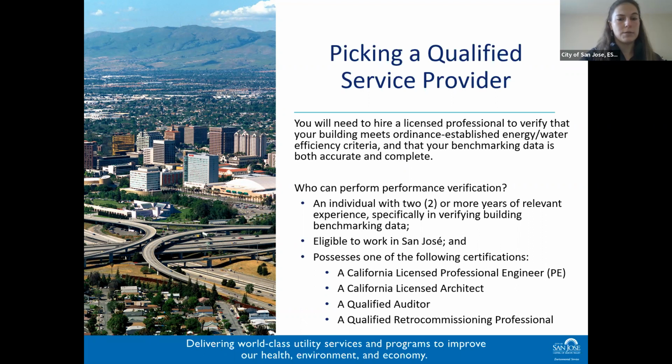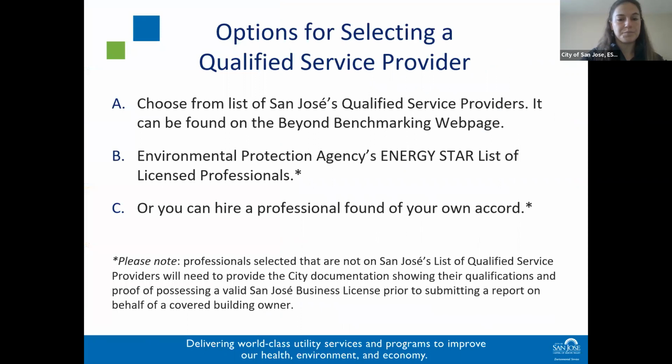They also need to be eligible to work in San Jose and possess one of the following certifications: a California licensed professional engineer, a California licensed architect, a qualified auditor, a qualified retro-commissioning professional. More detailed definitions of the certifications can be found in our Beyond Benchmarking Compliance Guide, as well as in the official ordinance.